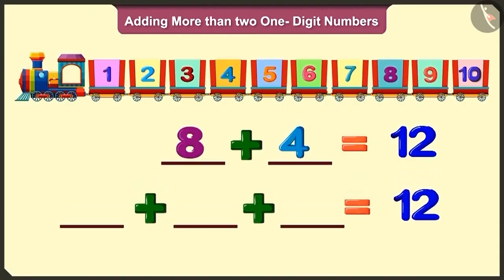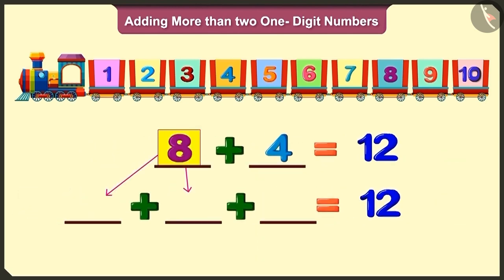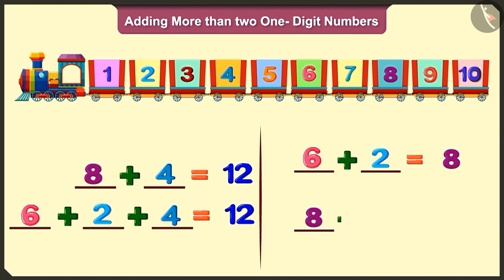Wow, Pillu. Look, now you can replace 8 with 5 and 3, then add them to 4. Oh, yes. Adding 5 and 3 will make 8, and 8 and 4 will add up to 12. Now look carefully. By replacing 8 with 6 and 2 and adding them to 4 will also make 12. Oh, yes. 6 added to 2 will make 8, and 8 and 4 add up to 12.